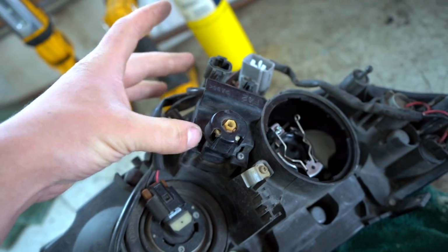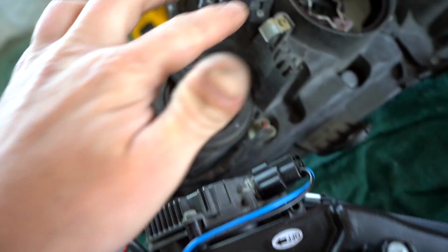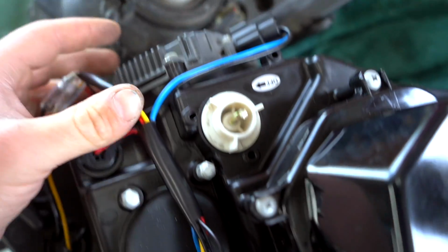So we have everything swapped over, and I know some of you guys are going to be curious if the leveling motors from the factory headlights will fit. This right here is the leveling motor, and if you look right here, it looks like there's actually 3 holes where the 3 screws for the motor could go. But I pulled that motor off, and it's quite a bit different of a setup.